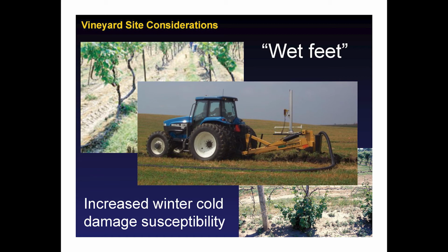So this is what you see. You look back here, see the vines, they all look good. Down here, where that wet area was, vines are dead. So again, not a huge climate difference, not a huge weather difference between here and there, just a little difference in the slope. This is the low spot, standing water. These vines got killed in the winter. These vines up here are totally fine.